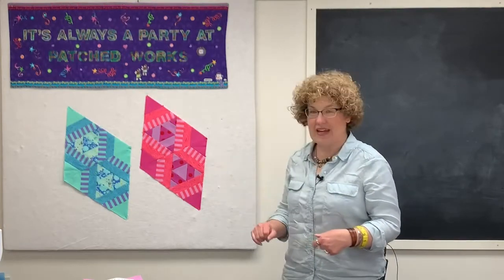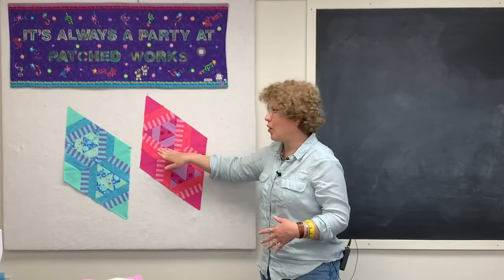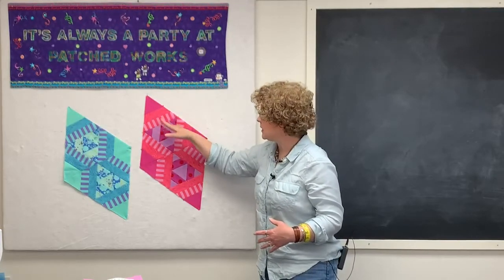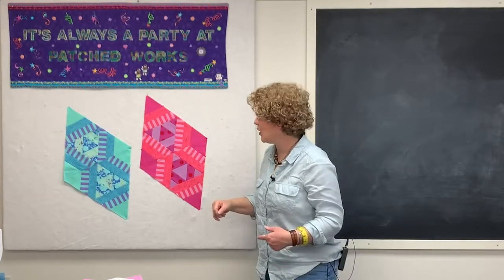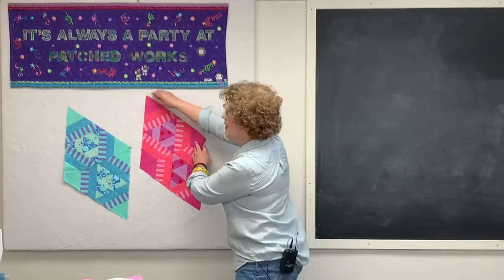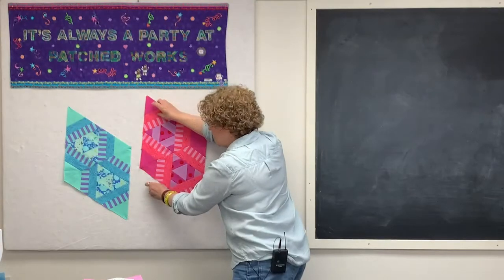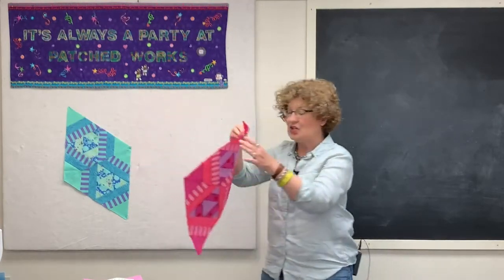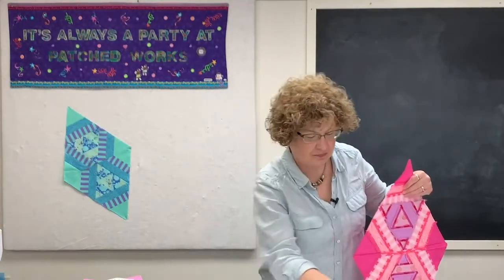In block 5, we are playing with 2 different units that we haven't seen before, but they're still the 60-degree triangles that we're working with. I'm going to pull off this block here so we can look at it a little bit closer. Of course, we don't want to give you any tricks that would give away the pattern, so we're going to be talking in some general terms.